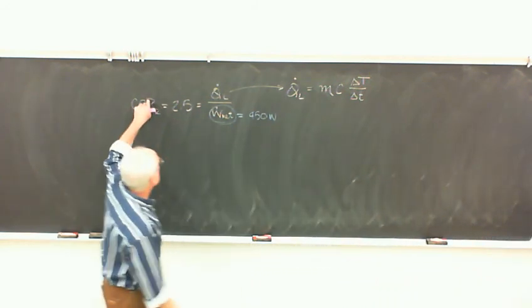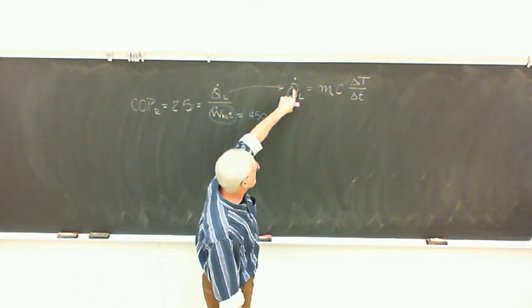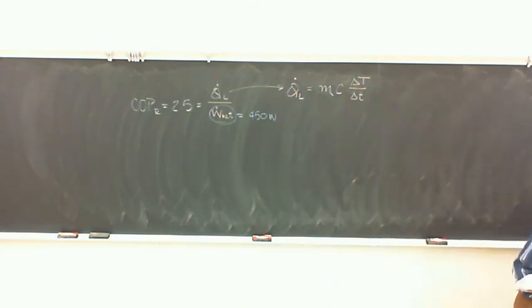So given the COP, you can find the heat transfer rate from the watermelons, and then once you have that, everything else is given except the time rate, the time it's going to take to do that. And in fact, then the answer is there. You shouldn't have a whole lot of trouble getting that.